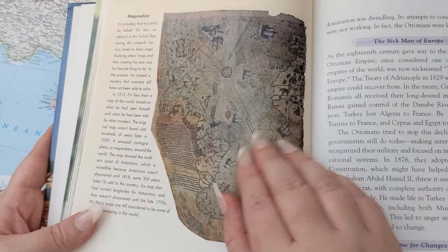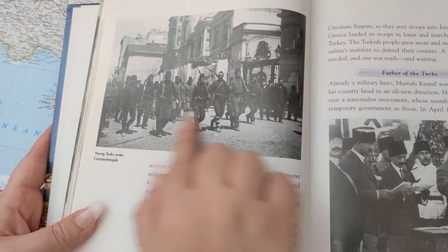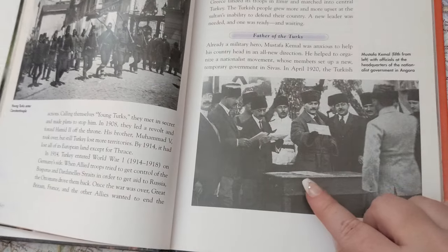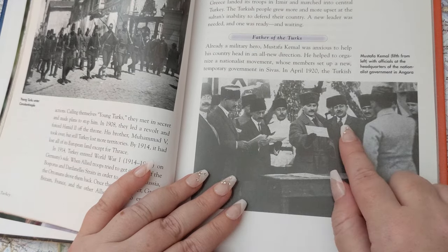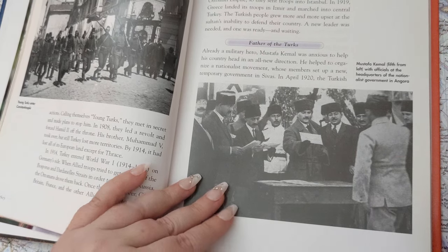That's neat. There is a mystery behind that, isn't there? You've got the Young Turks here, fighting for their independent country, which they eventually would get thanks to this guy. Fifth from left. One, two, three. This guy? I guess so. Yeah, he's holding up a card to read to add a turkey there.